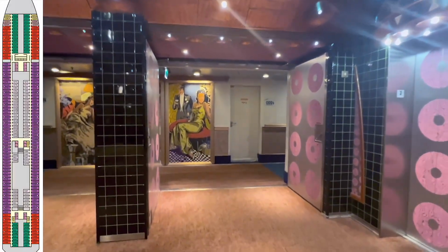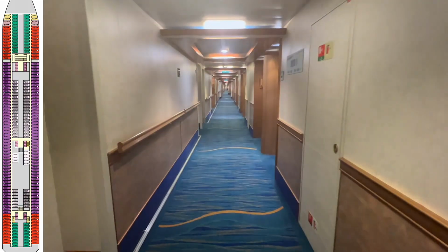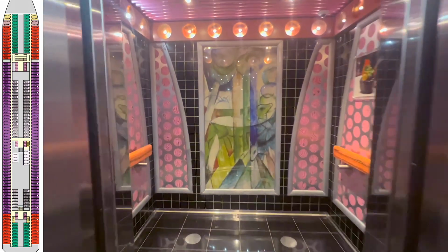Let's begin our tour on Deck 1, the Riviera deck. This deck primarily houses interior and ocean view staterooms. I believe the medical centre is also down on level 1.